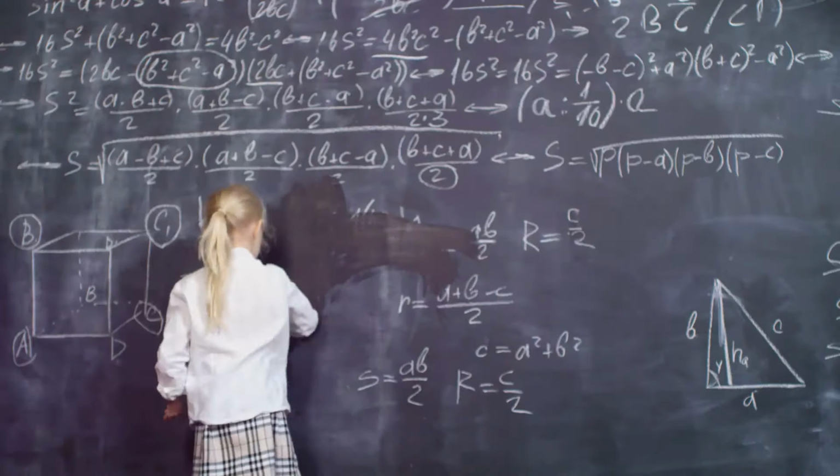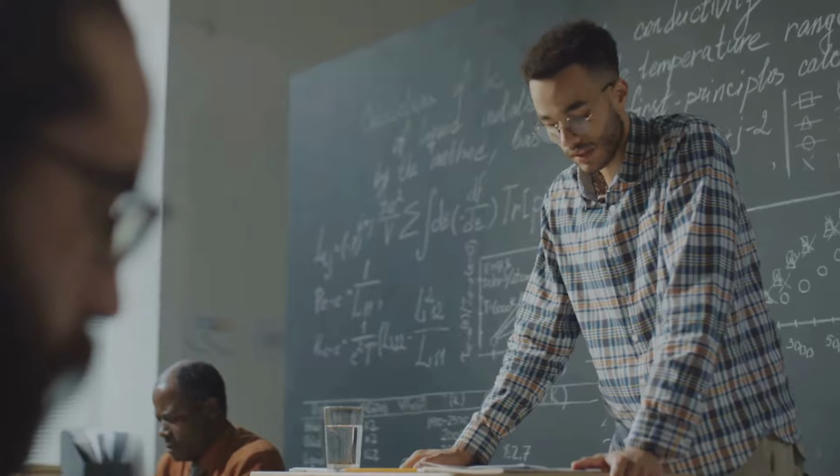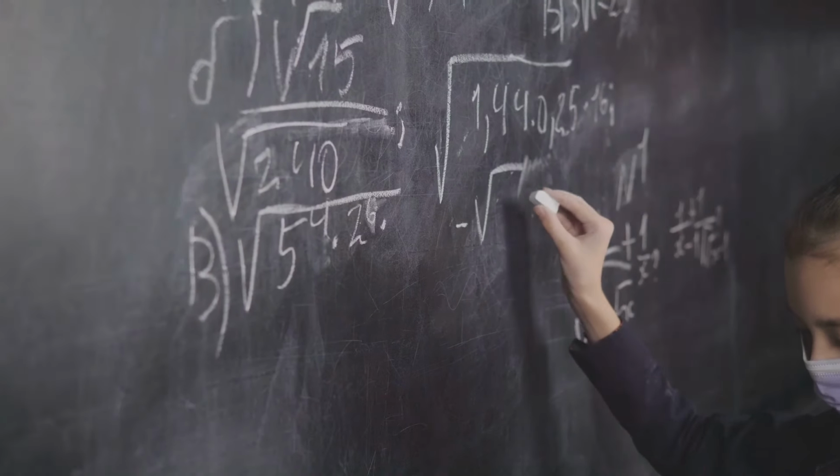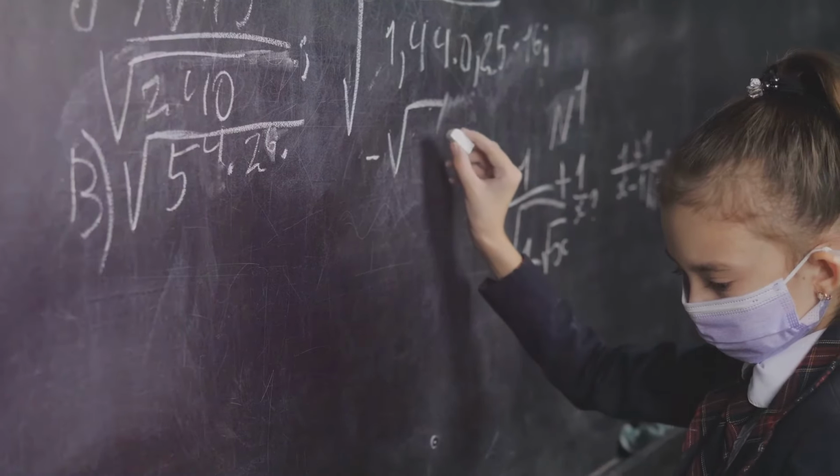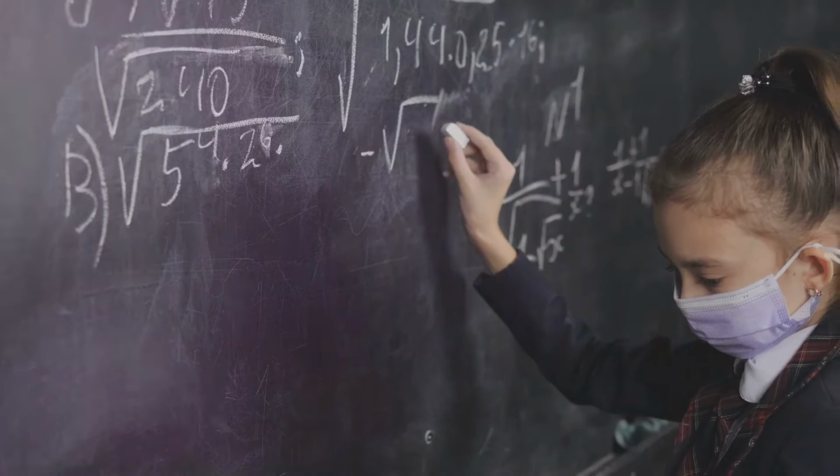And you know what? You're right to question it. It's a concept that can be quite puzzling at first glance. Math should always make sense, and today we're going to unravel this mystery together. We'll break it down step by step so that by the end, you'll see why this rule holds true.